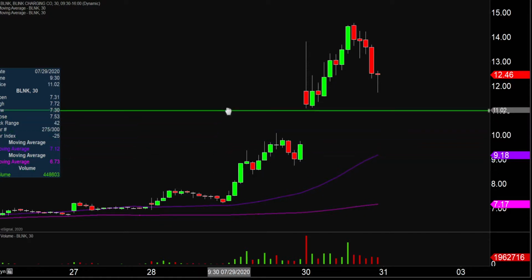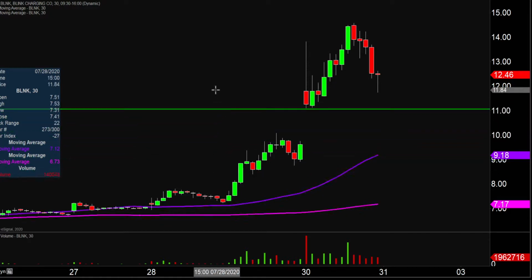In this situation, one of the newest areas of support is now right up there at $11, so not to insult your intelligence, but as you saw, I need to adjust that green line up higher, and that's what you want to see. Assuming you're bullish, assuming you're long, whenever levels of support need to be adjusted higher, that's definitely a step in the right direction. That is a nice sign of genuine strength.